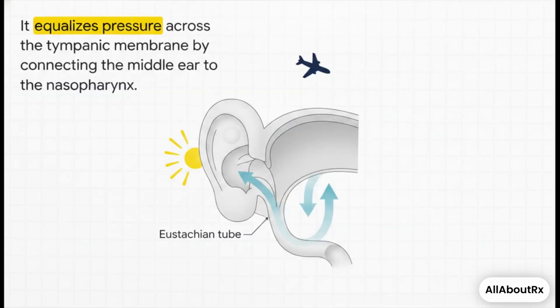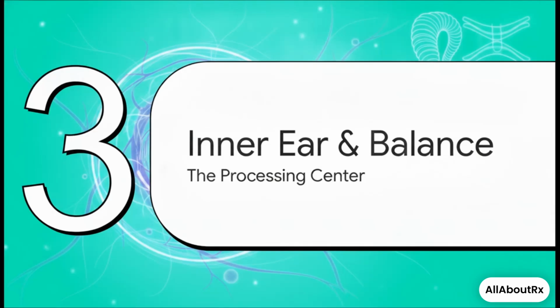Before we leave the middle ear, we absolutely have to talk about the Eustachian tube. It connects the middle ear cavity down to the nasopharynx and acts as a vital pressure valve. Its whole job is to equalize air pressure on both sides of the eardrum. You know when you're on an airplane and your ears pop? Well, that's exactly your Eustachian tube doing its job, making sure your eardrum functions properly without rupturing. Pretty neat, right? Okay, part three, the inner ear and balance, the processing center.